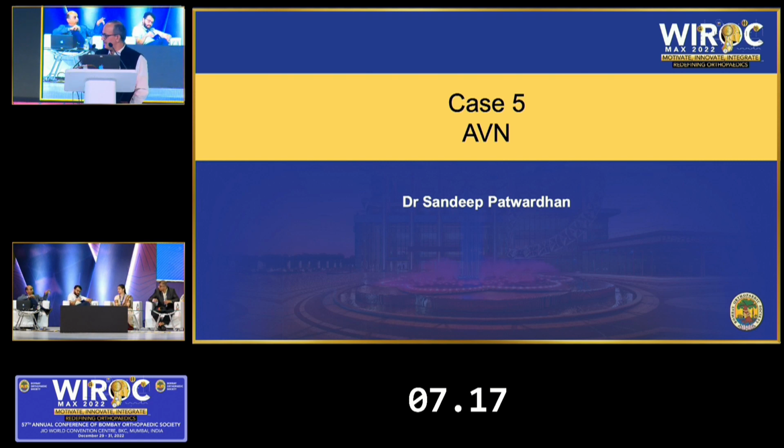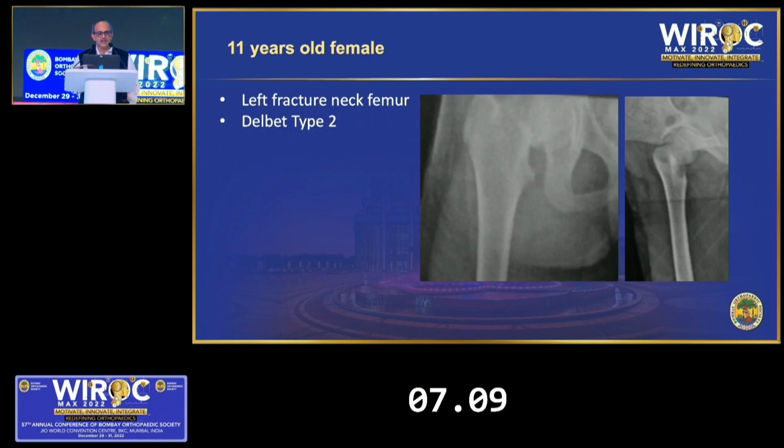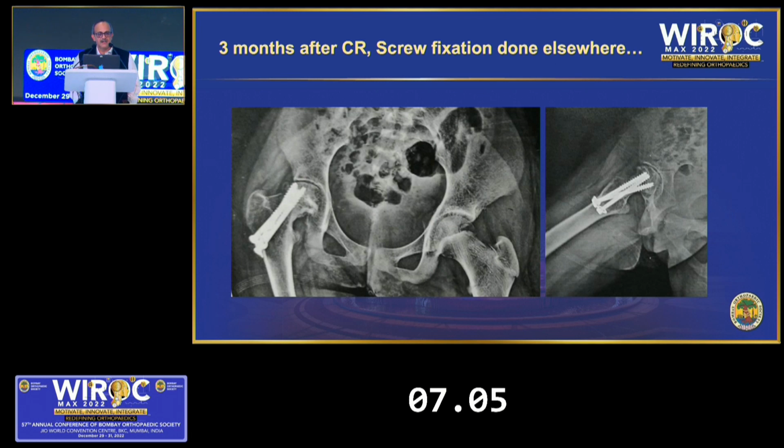Thanks. I think so we'll have a final last case. Yes. So Chintan, because there was so much discussion on AVN, I would just like to present this case. This is an 11-year-old girl, a Delbet 2 fracture, which was treated somewhere else in the interiors with a couple of cancellous screws. And you can see that the fracture has healed, but the screws have migrated proximally and there is avascular necrosis. So most of us, when there is AVN, we really don't know what to do next.